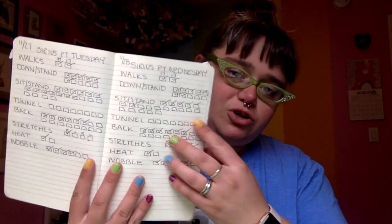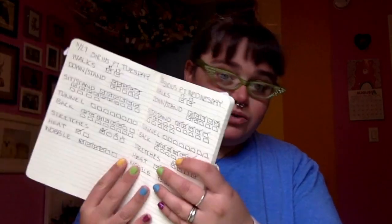So I actually started bullet journaling for training when my youngest dog, Sirius, was recovering from her knee surgery, and we were in physical therapy with her. She had a bunch of exercises that she needed to do at home. Rehabbing was kind of a part to full-time job for me working with her. And so I started creating bullet journal pages in my, this was the Hufflepuff.